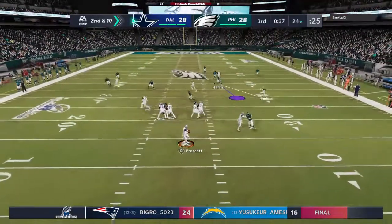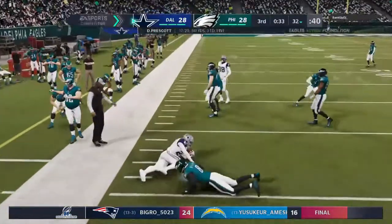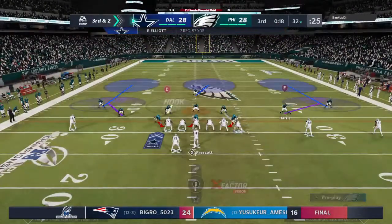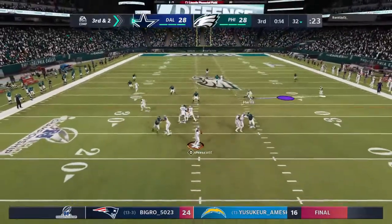A second down throw for Prescott. Throwing the out route, incomplete. It's Elliott. Prescott's pass. That'll leave them with a 3rd and 2 coming up. They got 8 yards there. 8 yards. And it's 3rd down. Prescott on 3rd and 2.